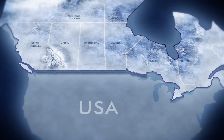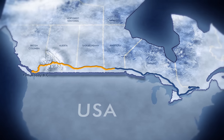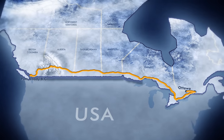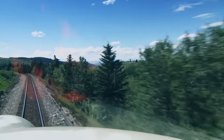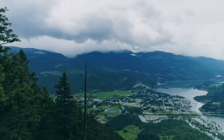The Royal Canadian Pacific will travel 4,500 kilometers from Port Moody, BC, to its final destination in Ottawa. The journey will take 26 days, with stops in 13 cities along the way. The stop that matters most is Revelstoke. The Prime Minister is coming to honor the country and the railroad.